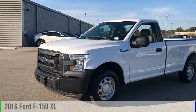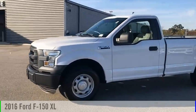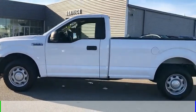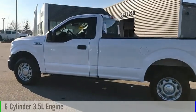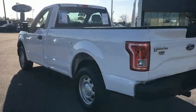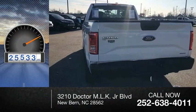Make a great choice today with the 2016 F-150. This vehicle is powered by a 2-wheel drive, 6-cylinder, 3.5-liter engine and comes with a 6-speed automatic transmission. This vehicle has less than 30,000 miles.